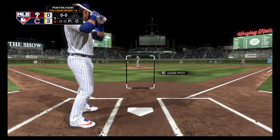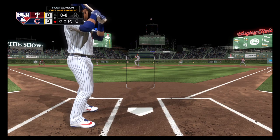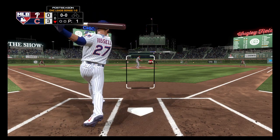Number 96, Tommy Hunter, digging in for more. Addison Russell. It was a single for him in his last at-bat. Fouled off.